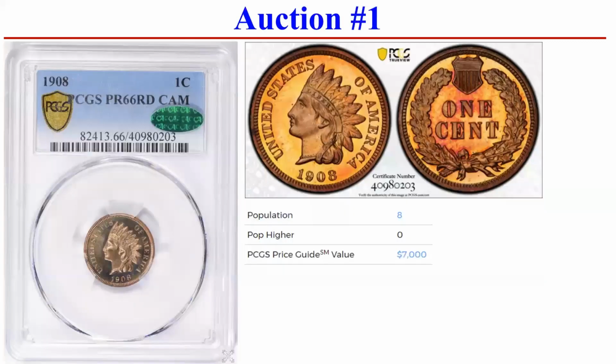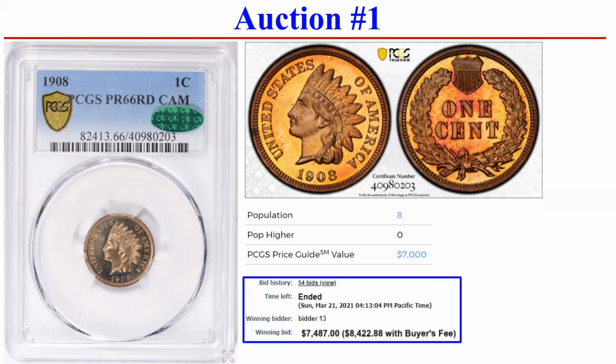So looking at the first auction, this was intriguing for a couple reasons. One, obviously, it's a top pop. It's a cameo, which is incredibly rare. As you can see, there's only 8, and it's a Proof 66 Red. So top pop cameo, extremely nice, just a shade of toning on the reverse. Just a beautiful coin. A PCGS price guide value of $7,000. It sold for more than that, $8,422, which again tells you how hot the market is. That is a strong sale.